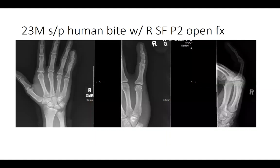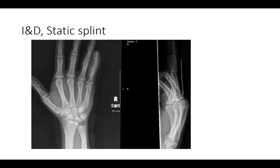First patient is a 23-year-old male who suffered a bite wound from his father on his right small finger with a P2 fracture. There were lacerations radially and ulnarly. He was given Unasyn in the emergency department and then sent home on Augmentin, and then he was put into a static splint. He also had a bedside I&D.